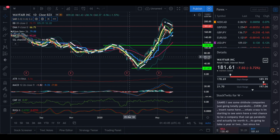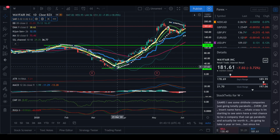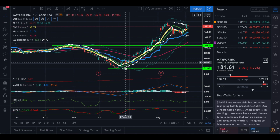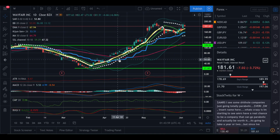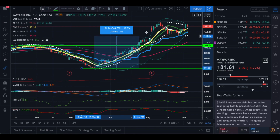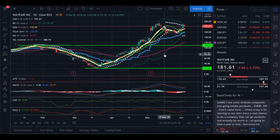However, as soon as we reached that level, we instantly started moving back up, and we actually crossed above the exponential moving average and the Kijun Sen average, which is bullish, combined with a MACD cross, which confirms the bullish trend. And since then, we have not traded below the Kijun Sen, which is the blue line. So from March 19th to May 12th, it went up over 800%, which is absolutely insane, right? That means if you bought $1,000 worth of Wayfair stock, you now have $8,000 if you bought at the low and sold at the high, which is quite unlikely.